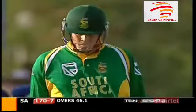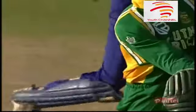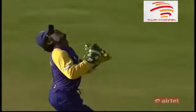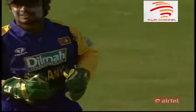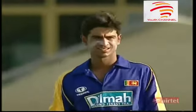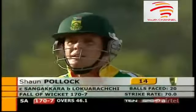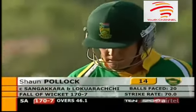Pretty average shot, really. First up, Pollock not really playing that sweep properly. You've got to come down on it and smash it if you're going to play it. Just watch this. He gets himself into position. There's a bit of turn there, and it goes straight up in the air, which it's more often than not likely to do. There's a bit of spin there, and you're not used to it, especially if you're not a great sweeper of the ball. So look, Arachchi gets himself a wicket. End of Sean Pollock. It's 170 for 7.